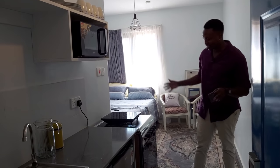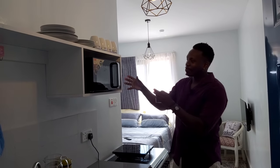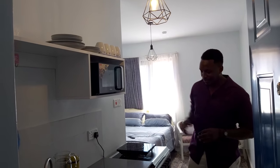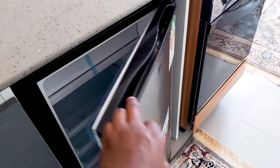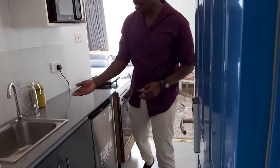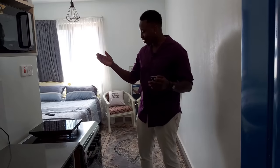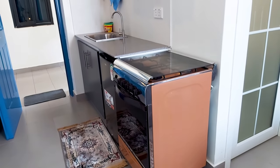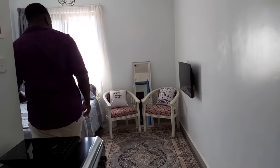This is the showroom and it's fully furnished, by the way. So up here on this section, it's the upper level shelf, and you can place your microwave right here and some plates, as you've seen right here. Down here under the kitchen counter, there's a space for a mini fridge. So right here you have a fridge, and on this side is your stainless steel sink with a one-ton tap. There's also some extra space to put your four-burner gas cooker. As you can see, it's over here. Yeah, so let's head on to this space.